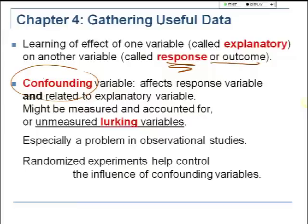So that's why we record a lot of other variables. That's why you see results in health studies that talk about we controlled for weight or age or these other factors. They weren't the primary variable of interest, but they measured them and have ways of adjusting the results according to them. And all of those variables out there that are confounding but you don't know and you can't measure them are called lurking variables. Those can be a problem more so in the observational side because you aren't able to control for them there.